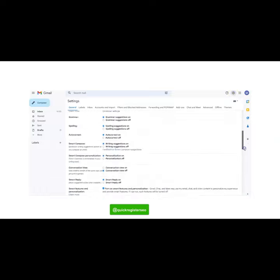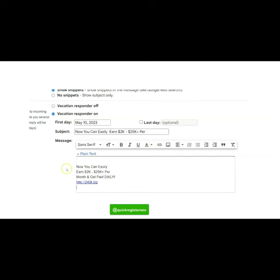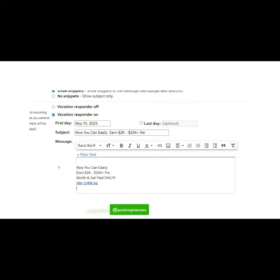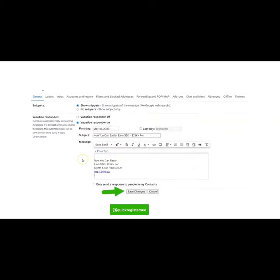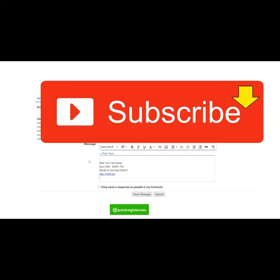Here's how you can do the same thing yourself. Come to your Gmail account, click settings, scroll down, come here to where it says vacation responder, click on, put your title, put your response message, and that's it. Click save changes. Now, every time someone emails you, they'll get your autoresponder message, and you'll turn all those emails into potential leads for your business.